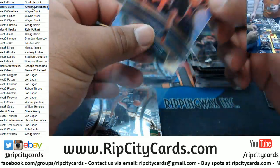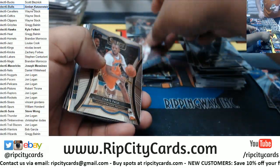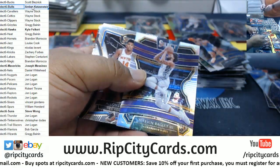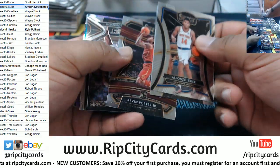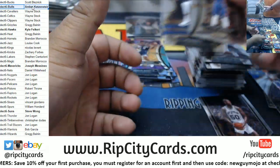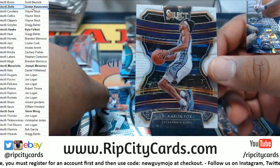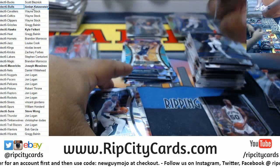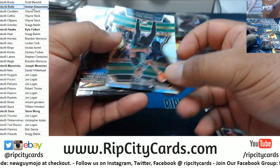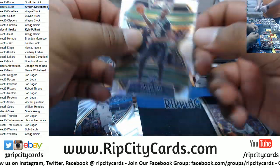Keldon Johnson silver for the Spurs. A Whirly Dirly Butler Heat. Did you get that from Rick and Morty? Not that I know of. Not consciously. De'Aaron Fox of the Kings. That looks nice with the King colors. That's to 149. This could be big time. Tacko Fall. Silver for the Celtics. He had a big game in the G League the other night.